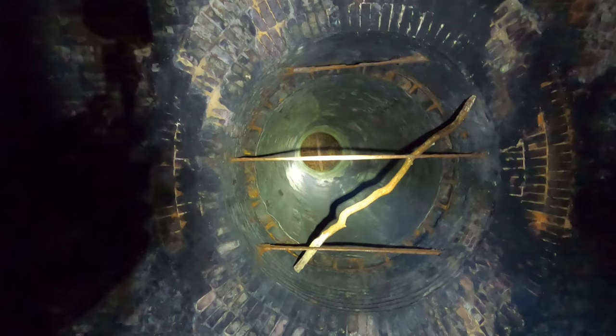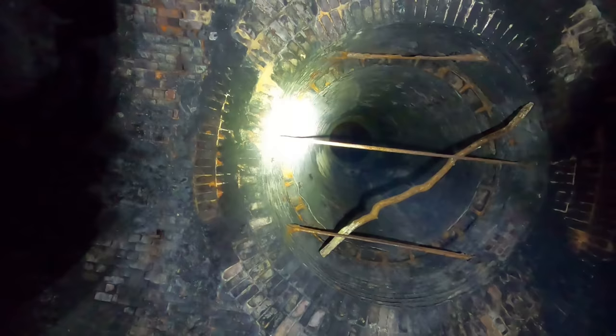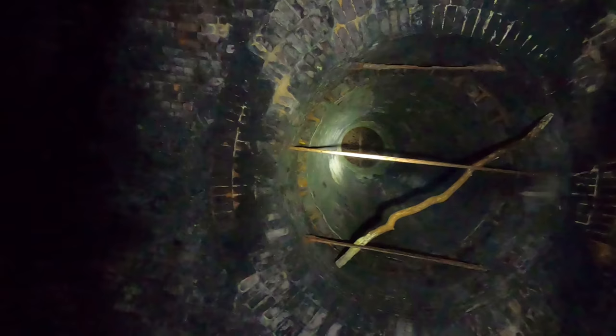Nice little branch just there. Look. You see the edging just there, as well. Let me take it down a notch. I just saw a bat go past the camera. Did you see that? Just flew right over the camera and underneath the shaft. Yeah, so you've got a rim of bricks there, look, as well, around the edge.